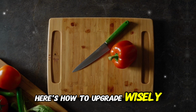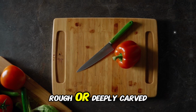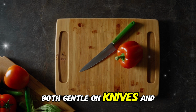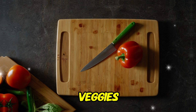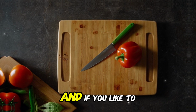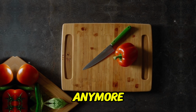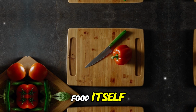Here's how to upgrade wisely. Touch the surface. If your cutting board feels rough or deeply carved, it's time. Choose bamboo or end grain wood, both gentle on knives and naturally antimicrobial. Label your boards, one for veggies, one for raw meats. Your gut will thank you. And if you like to hold on to memories, turn that old board into a decorative cheese tray, just not your prep station anymore. In the kitchen, what's under your food matters just as much as the food itself.